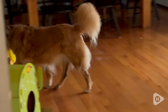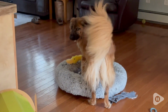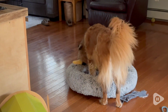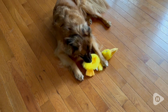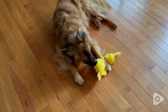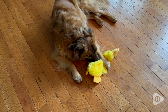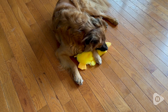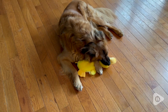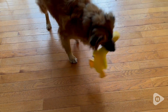She literally carries it around the house with her everywhere she goes. It is her little best friend and it keeps her entertained for so long. And I got this one in the large size, which is about 15 inches by 7 inches. So it's not too big of a toy, doesn't take up a lot of space, but still gives her so much fun and playtime with this ducky.